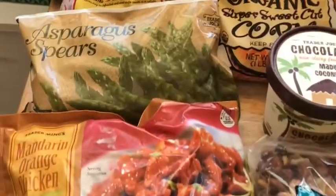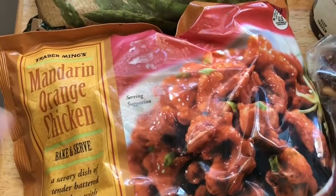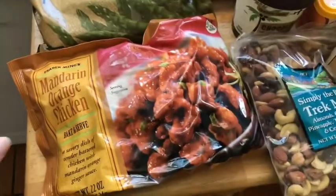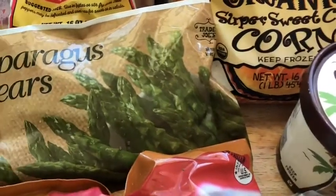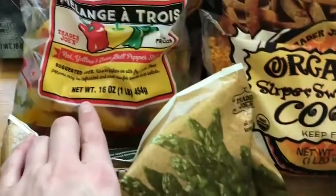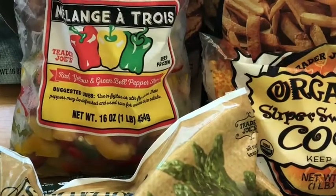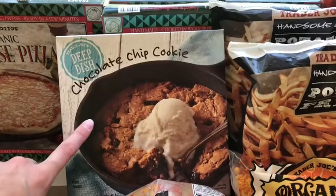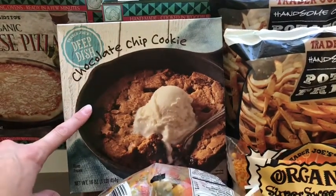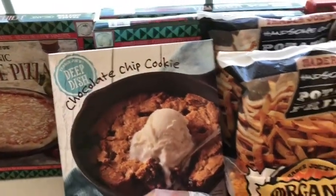All right, I'm gonna start with the cold stuff and then I'm gonna pause it and put it up. So I got another Mandarin chicken. My son really loved it and I tried it as well, and so did my husband, and we really liked it. So I told my kids to pick out 1 frozen vegetable each, and my son picked out asparagus and my daughter picked out the frozen diced bell peppers. And I guess since they picked that out, my husband let them get this deep dish chocolate chip cookie. But we need to get some ice cream because you can't have cookies without ice cream. So we'll have to get some ice cream from Walmart.